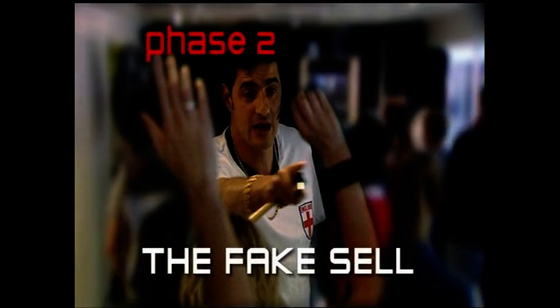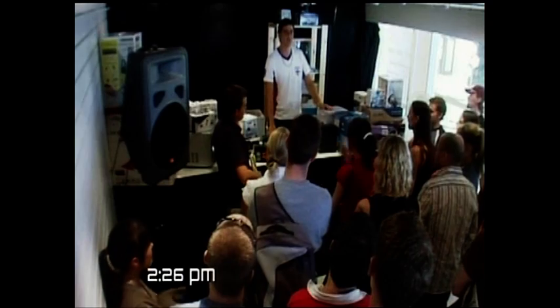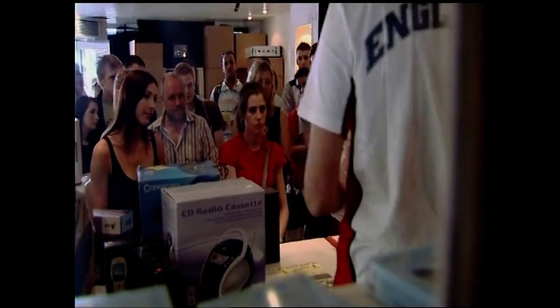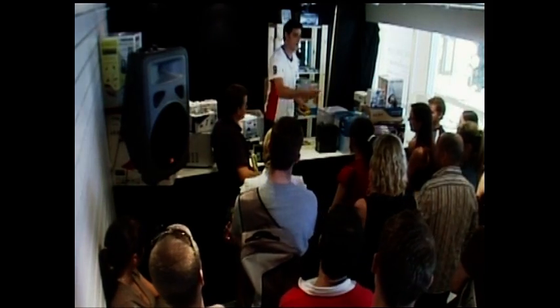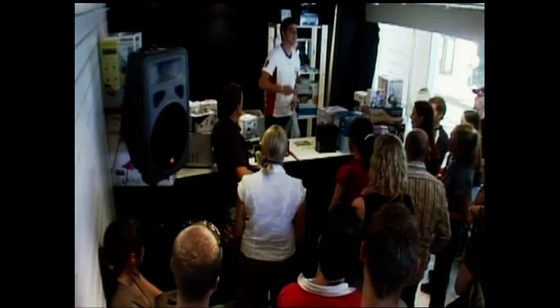Phase 2, the fake sell. The auction begins. But first, Alex starts to give away packets of batteries. Already the audience can see they are getting something for nothing. I got these. They're normally about £5, £6 each. Here, I don't want them. You take them. Here you go. You put these in your pocket. Here. Look, I've got bags of these. Here, you gentlemen over there.